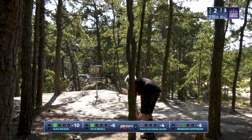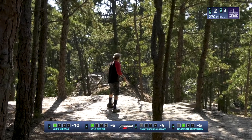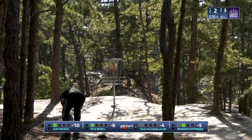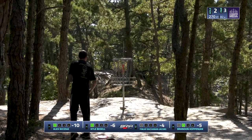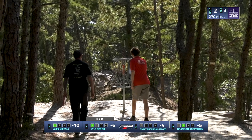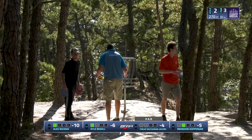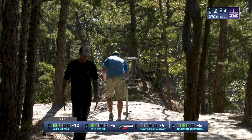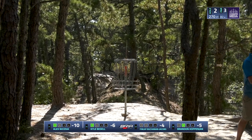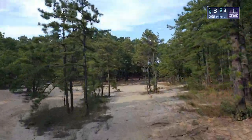Brandon for birdie. Dead center chains. Brandon jumps up into third place, solo third place for the moment. One shot back of Kyle in second place, still five strokes off the lead, but he's got 16 more holes to go today. We'll see if Brandon can make a run for the title. Let's move over to hole three.